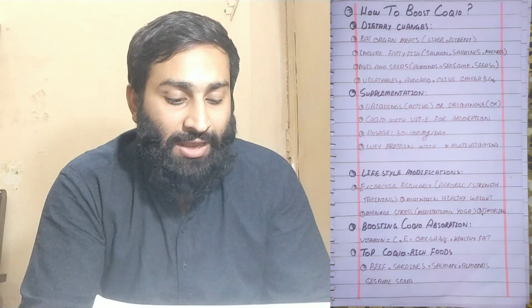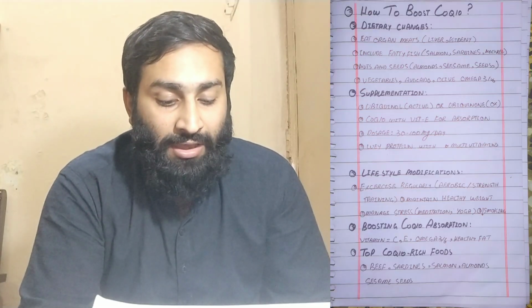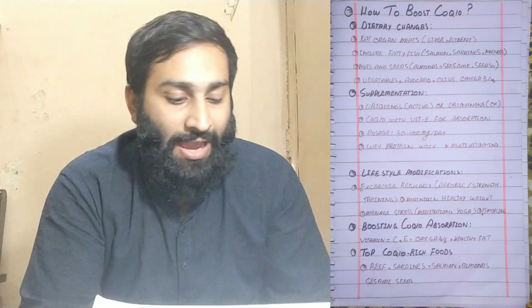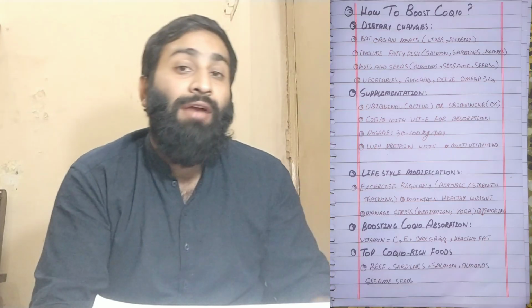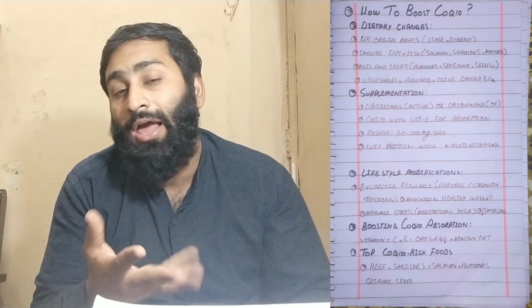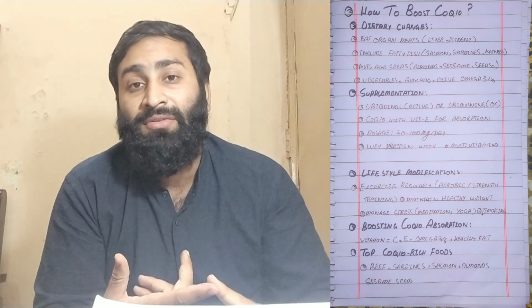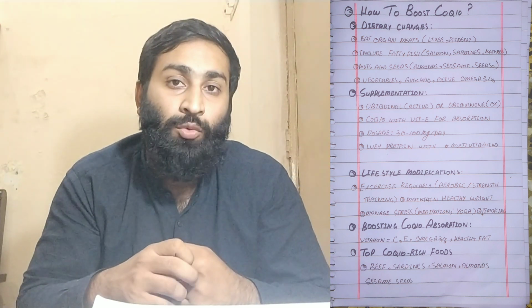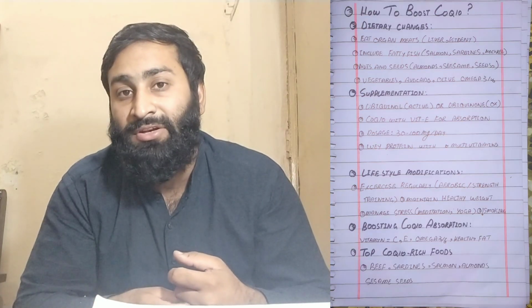Lifestyle modification can include exercising regularly, aerobic and strength training, maintaining a healthy weight, and managing stress with meditation and yoga. Also decrease smoking, alcoholism, and addiction like cocaine, marijuana, cannabis, all of which decrease coenzyme Q10. This will decrease ATP production, and in this way the metabolism will decrease.